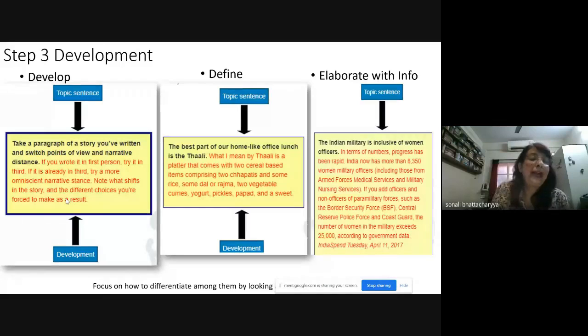Look at the first category, the develop kind. The develop kind of text means where you exemplify the basic statement you have made. So look at this one, an example, the first yellow box. Take a paragraph of a story you've written and switch points of view and narrative distance. So you are giving somebody instructions. It's probably a teacher of creative writing. So he's telling you that you need to take a paragraph of a story you've written and then switch your points of view and your narrative distance.